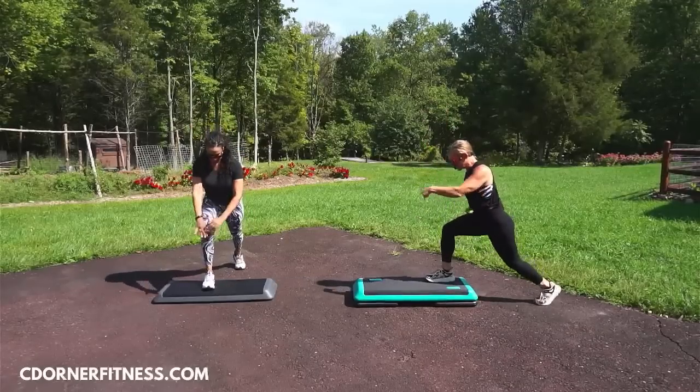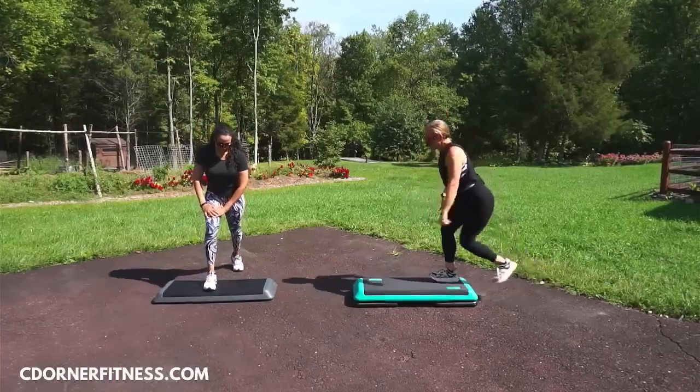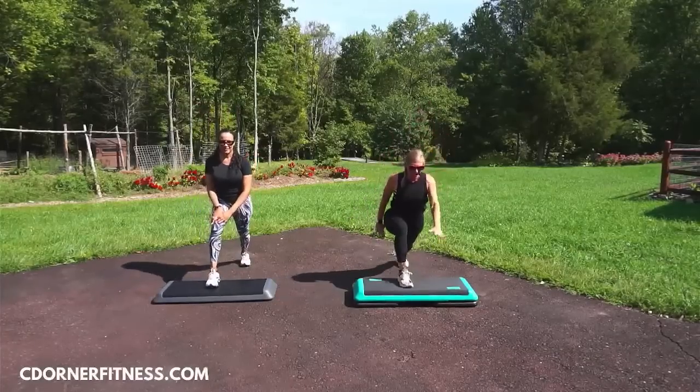Make sure your whole foot that stays on the bench is up there. Okay, so make sure that your heel isn't hanging off. Down. Good. Good. One more. Good. Now right leg, stay back with your heel. Hold the heel down. Yes?